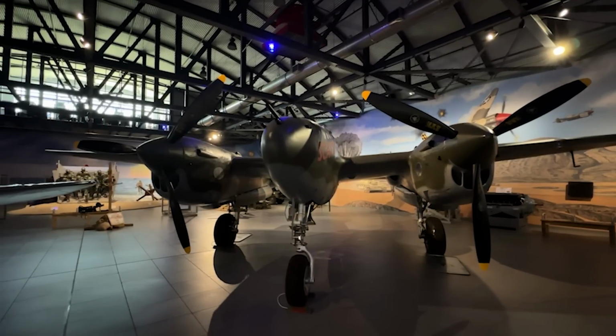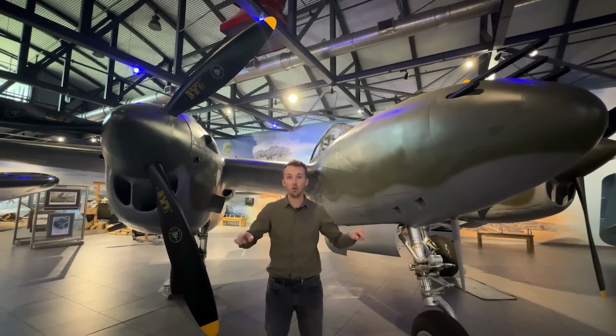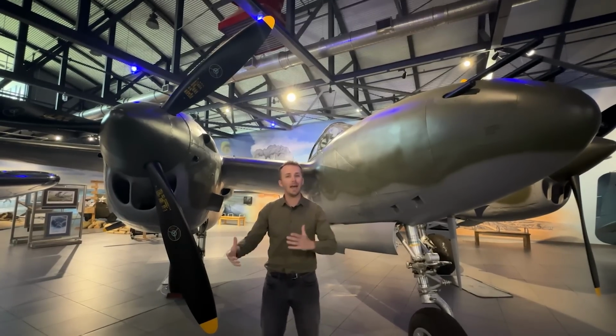One of the neat features with the P-38 is also that it has counter-rotating propellers, which means that the propellers are rotating against each other towards the fuselage, which eliminates torque and prop wash and provides a very stable platform both on the ground and in the air.